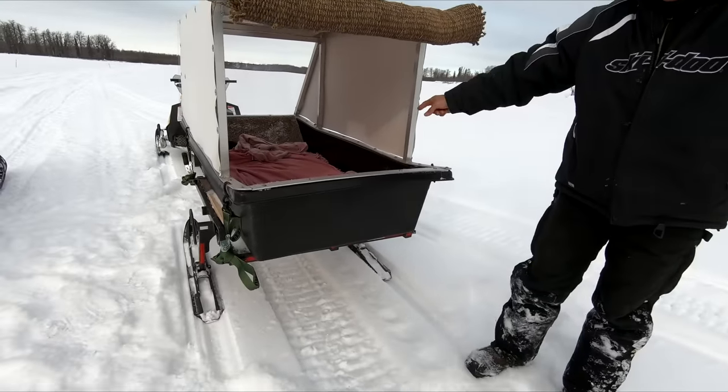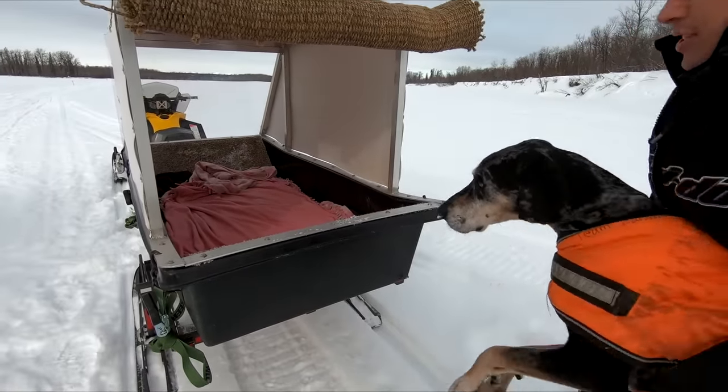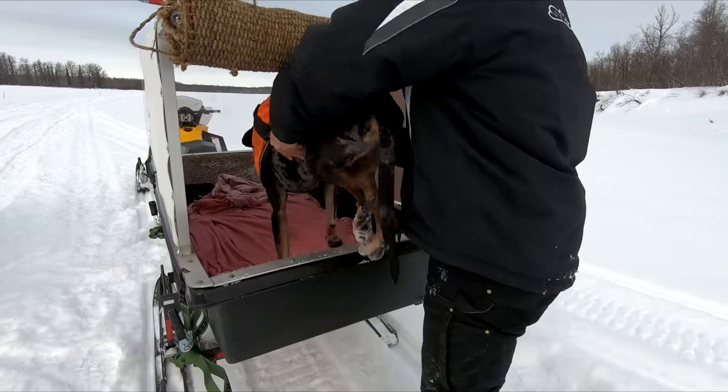Bennett, can you get in there? Get up there. Hey, you jumped last night. Get in there, get in there. Come on, Bo.